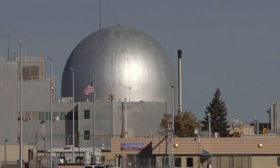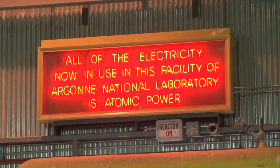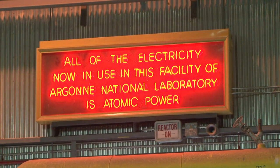It was a culmination of 4 distinct periods of testing in EBR-II's history. One was its initial operation as a complete power plant, producing electricity, recycling fuel.